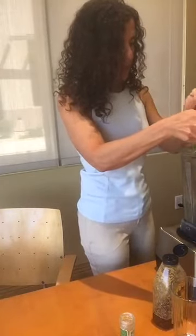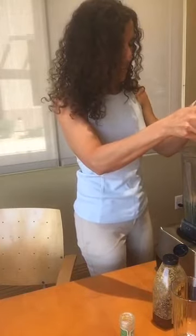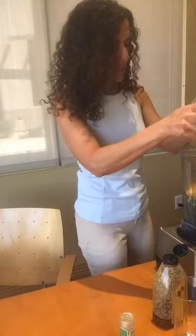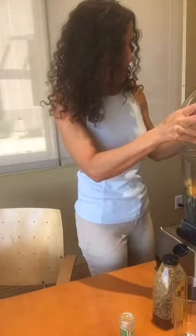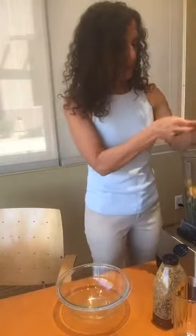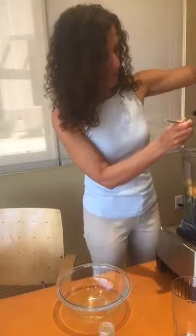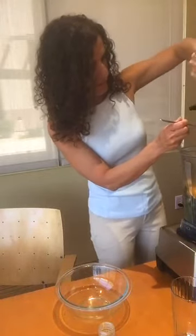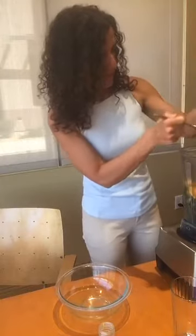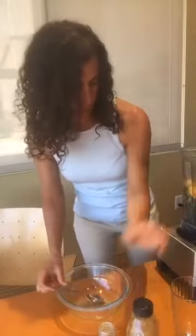This is about a cup's worth of kale, maybe a smidge more. You guys know me, I always end up making more. An entire whole orange, de-seeded, and a small lemon, also de-seeded. And then I'm going to put in a teaspoon of fresh ginger, and then that teaspoon of immune boosting honey. Okay, and it's going to get noisy, just bear with me.